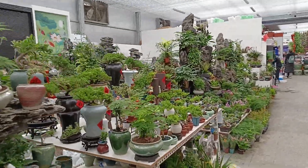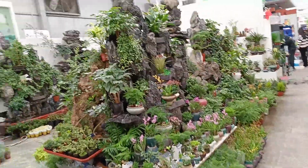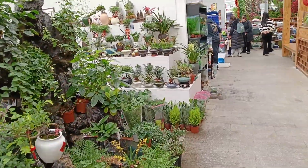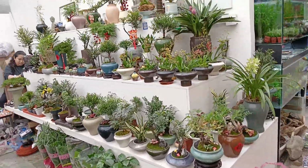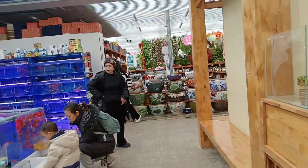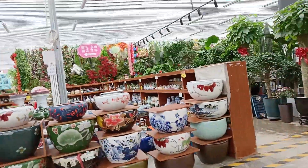So I just made an inquiry on those miniature gardens, and I have to have a good budget of something like $100 if I need a good one. So here we'll continue with this indoor plants. Normally I want something for my garden.